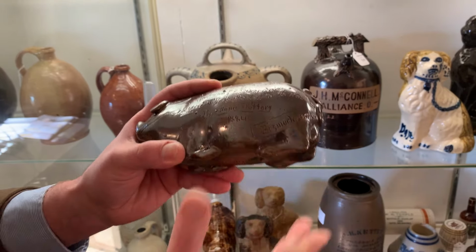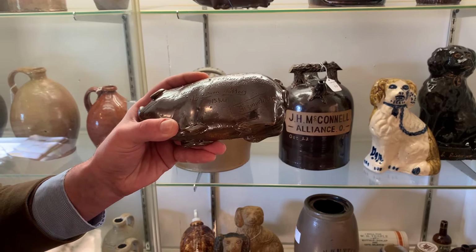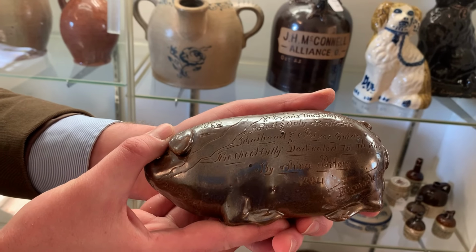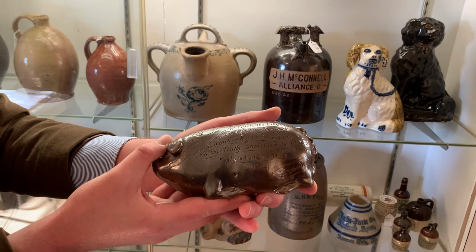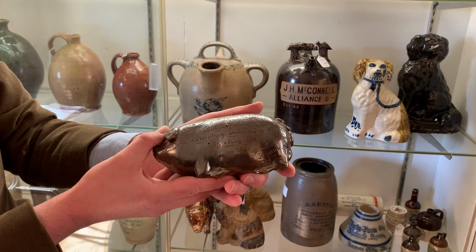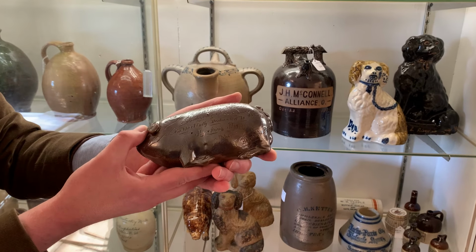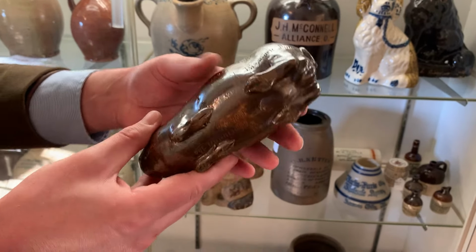There's a famous snake jug that descended in Thomas Nast's family that was actually given by his wife to the New York Historical Society, that features the heads of the Boss Tweed ring on the snakes. And that was a gift to Nast by the Kirkpatricks because he was one of the main figures that helped expose, so to speak, that corruption with Tammany Hall and Boss Tweed. So this piece is really exciting.